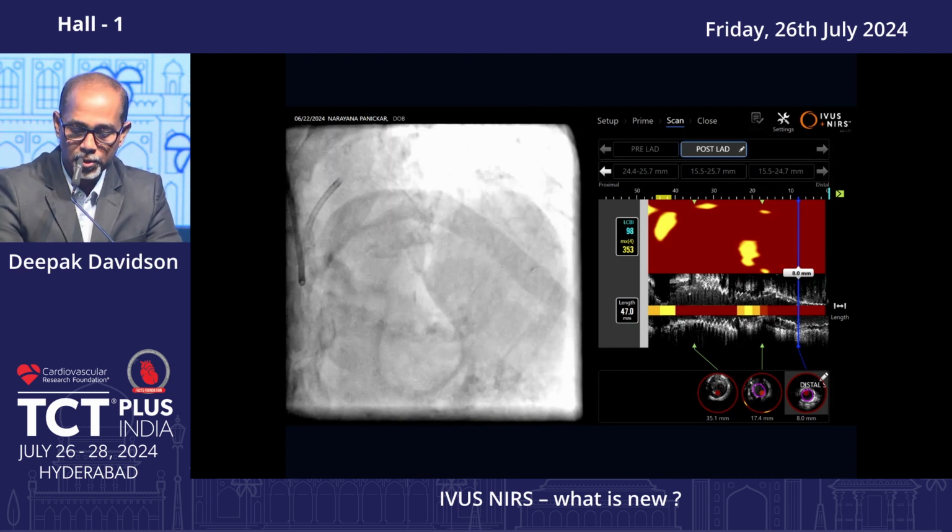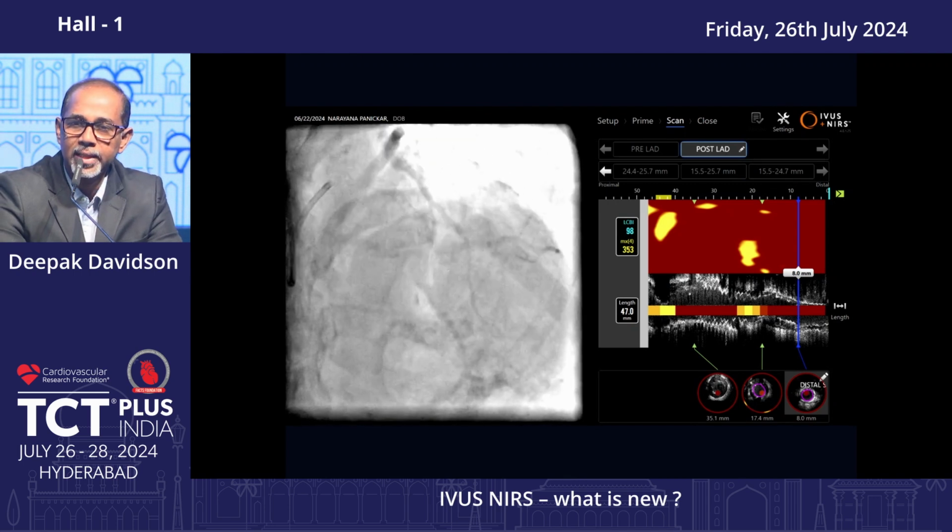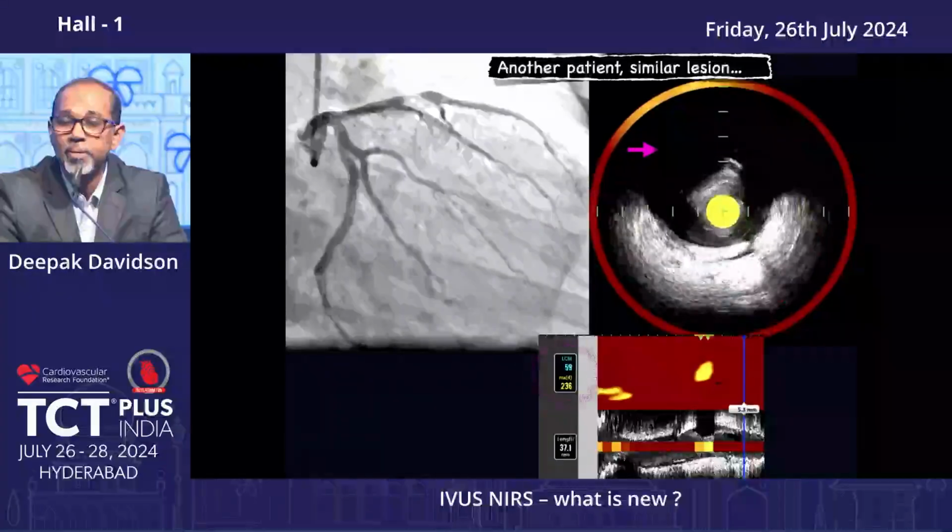Still, you could see that the diagonal is not really flowing well. So just to highlight the fact that when you have a huge amount of lipid pool inside the vessel, this correlates with slow flow inside the blood vessel during the intervention.